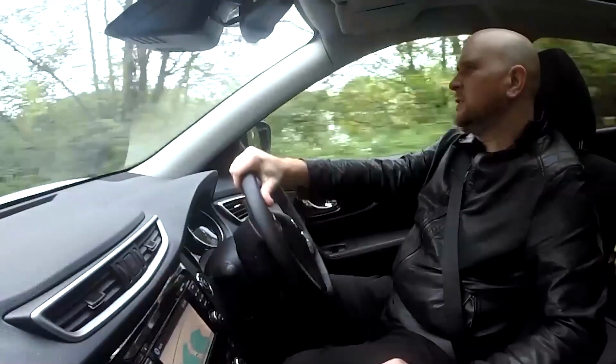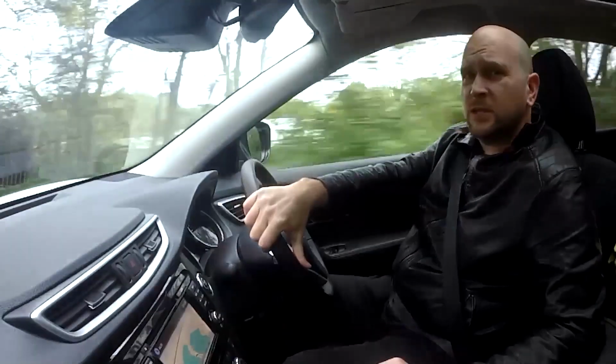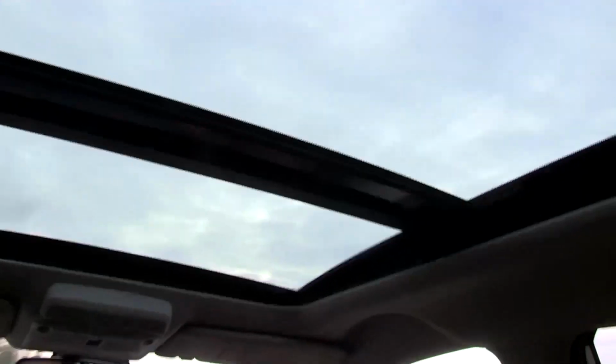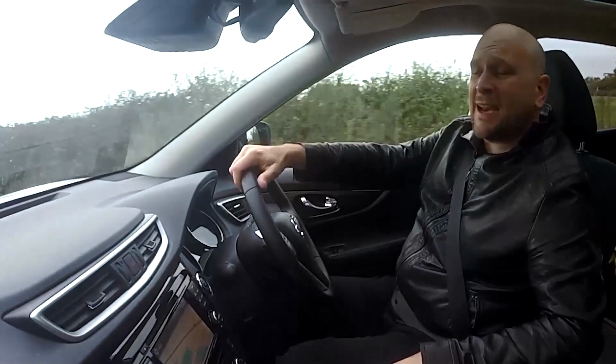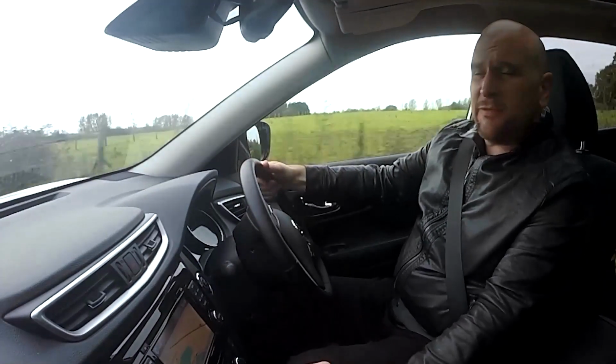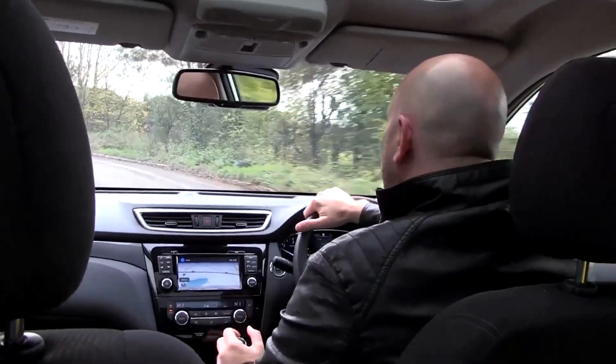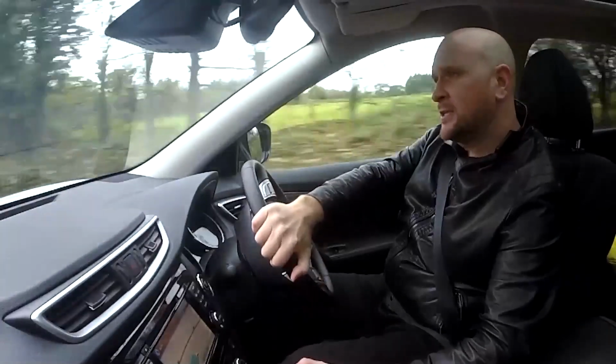Any driving satisfaction is ruined really by the overly soft suspension that makes the ride far less comfortable than it should be. On the limit, handling is affected too, but it's difficult to imagine that anyone buying an X-Trail is going to inspect the driving dynamics of this car that closely.